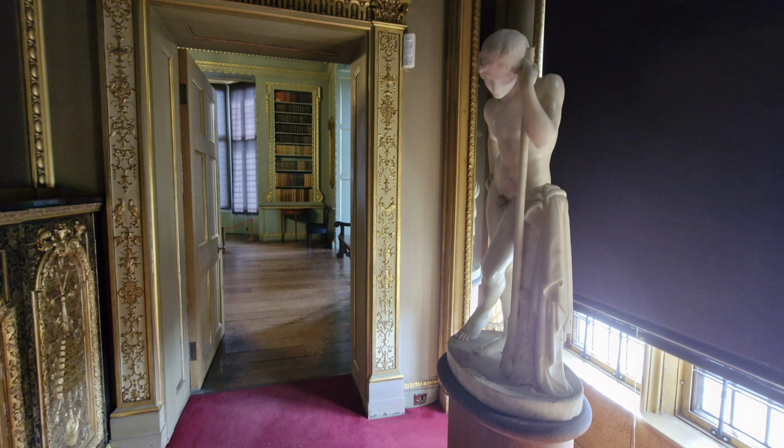So this is the Chinese room at Temple Newsam, full of some very beautiful oriental pieces.